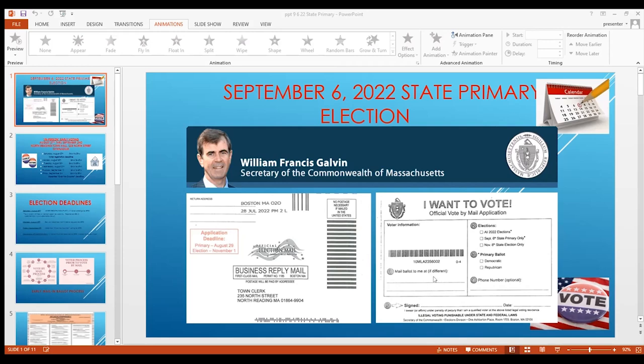So on these cards, we actually have a stack where independent voters did not select a party, so we have to follow up with those voters to see which ballot they want. But for the most part, if you're registered as a Republican, you have to take a Republican ballot. If you're registered as a Democrat, you have to take a Democratic ballot. And the independent voters have a choice of which ballot they would like for a primary only. For a regular election, everybody gets the same ballot.